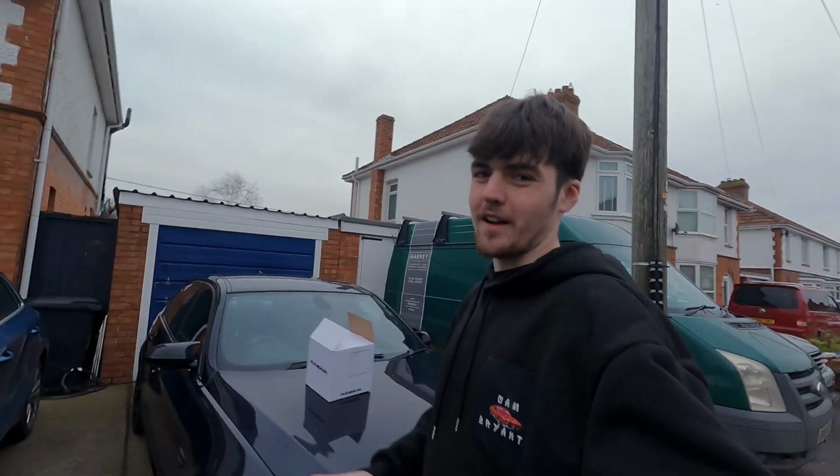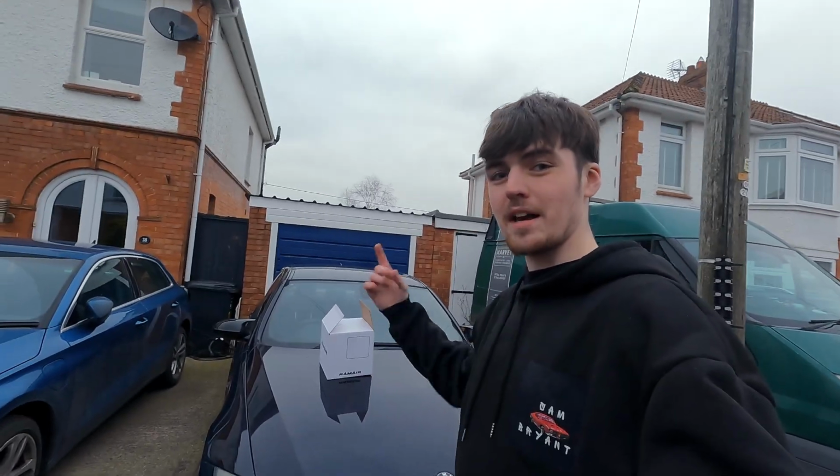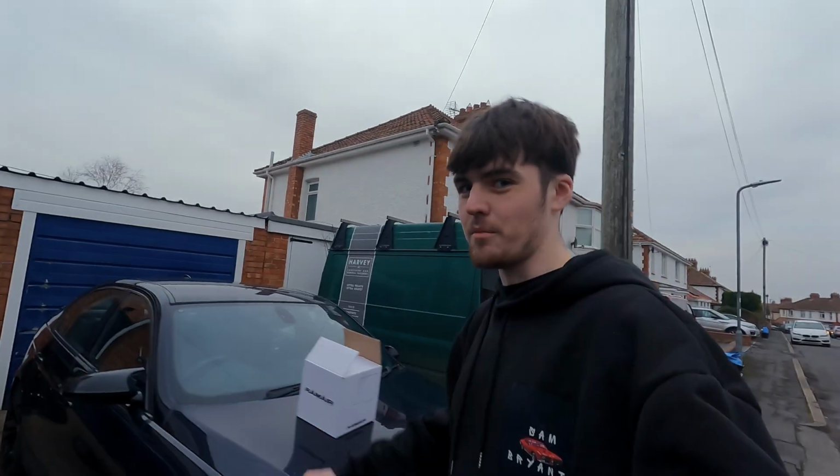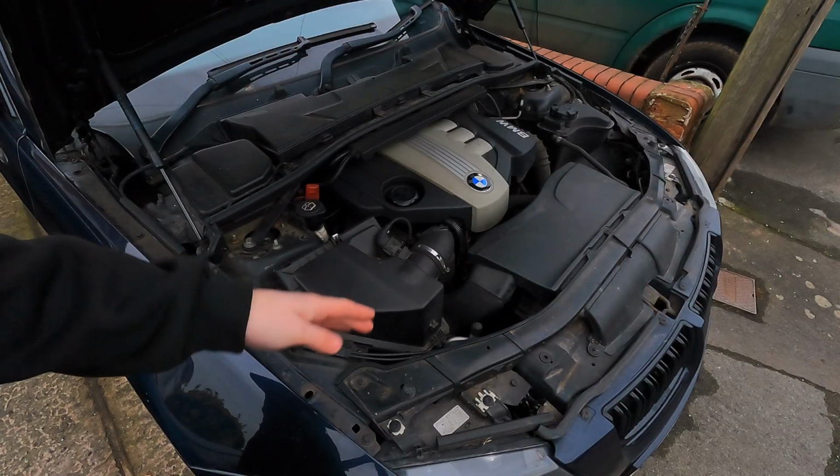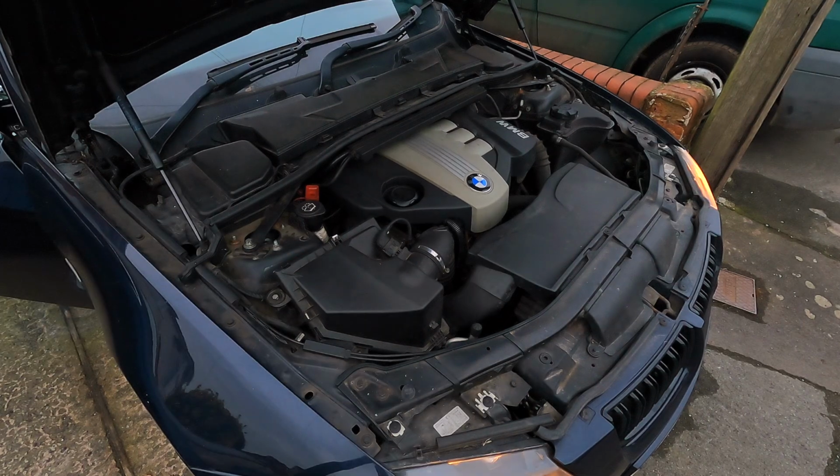So before we do any work, I think it's time we start the engine up and give you a little before sound, and then we'll get on to it. So let's do that first. Okay, so this is a start up and a few revs with the stock intake.